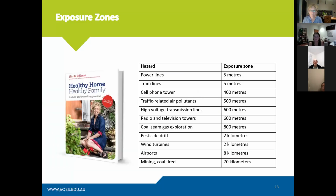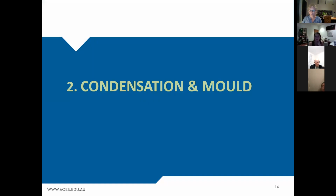So just to finish off my talk, in my book, I have the exposure zones, how many metres, and what the distance should be from these known hazards, before you even think about building a healthy home, what the distance should be from external hazards. So now I'm going to take it away to Nell.